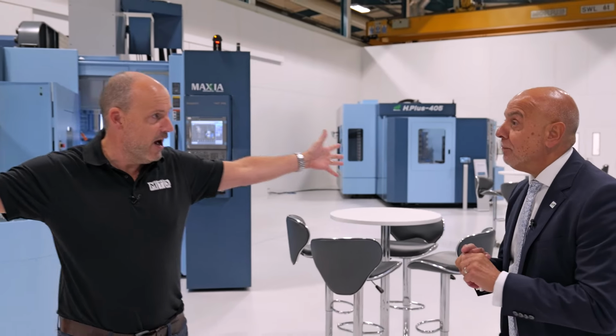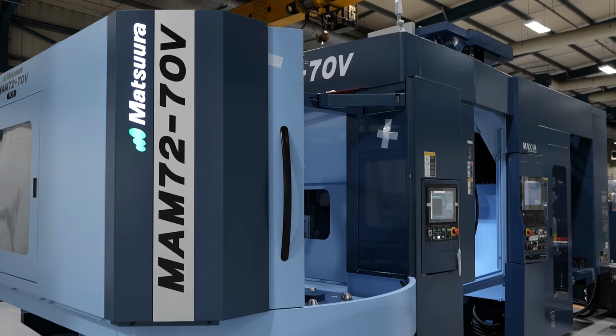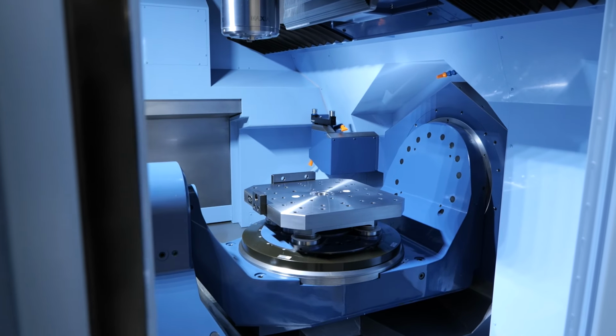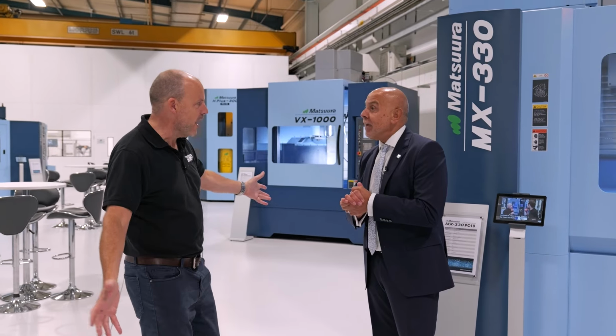Okay, and there's another machine as well that's going to be here, in amongst all the others that we can see here. Yeah, of course. But another new for you? Another new, again, we're launching it. We have actually sold a couple already in the UK, but we're actually launching it at the Open House, which is our MAM 7270V with a 6-pallet system. It's a much larger machine within the MAM series, and again, it's on show for the first time at our Open House. And it's not just obviously the subtractive, additive as well, and everything you see here.